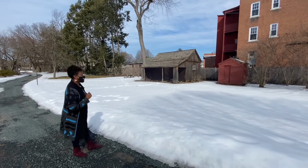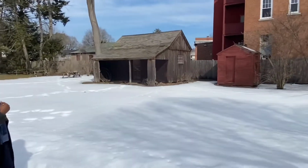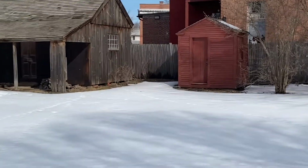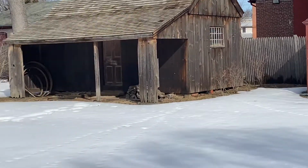When we first introduced the children to the Colonial Health and Medicine program, their first stop is here at the Privy. They go inside of the Privy, they look around, and they make comparisons to their present-day bathroom to that of the colonial time period. And they notice the inside, and then we lead them over into the colonial garden.